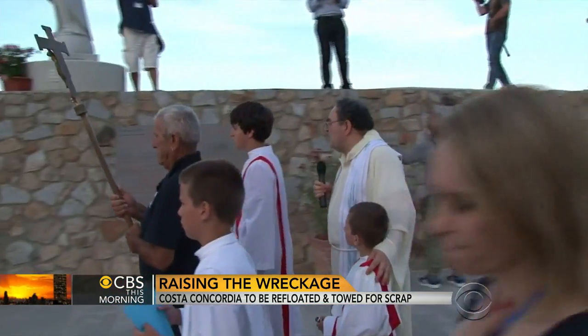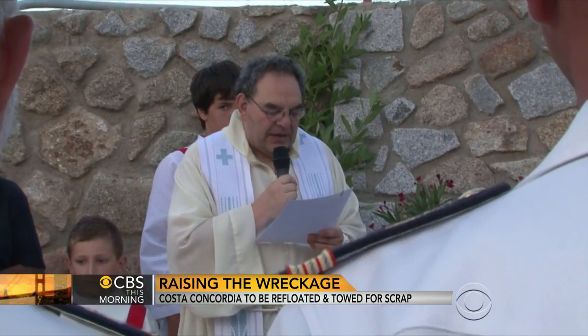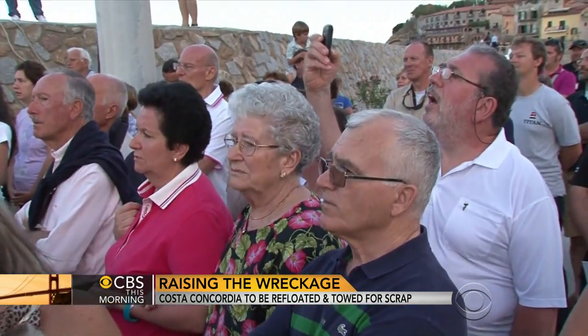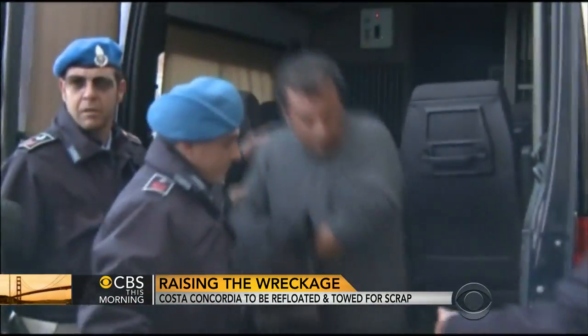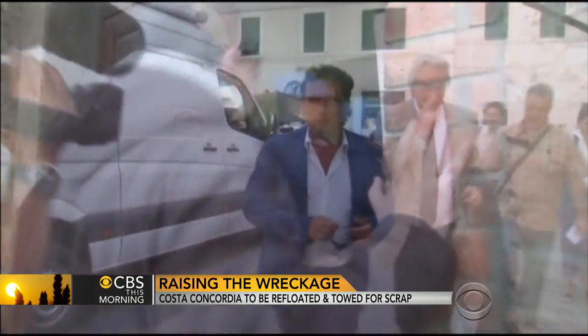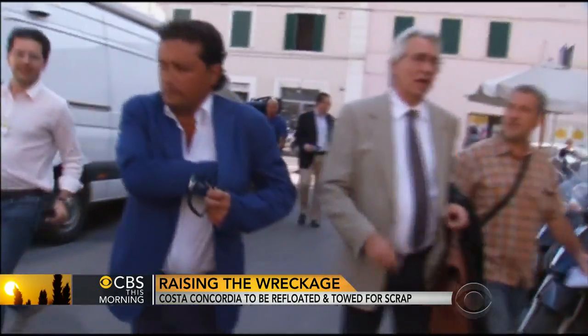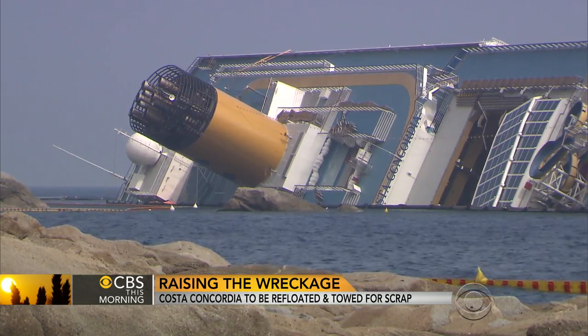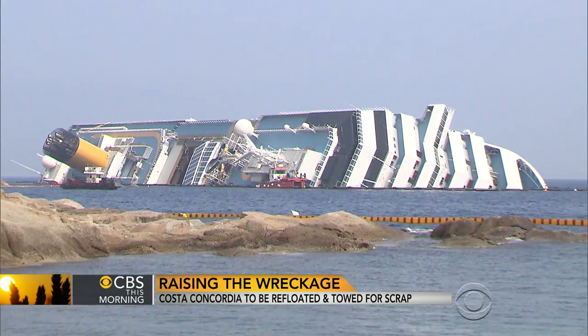They're not taking any chances here. Engineering is one thing. Help from other disciplines is welcome too. "Hopefully we've thought of everything, but there's always something you haven't thought about, which will raise its head." The captain of the Costa Concordia, Francesco Schettino, is still on trial for his role in the disaster. He's accused of manslaughter and abandoning ship. With any luck, the evidence of the crime will be gone before the trial ends.